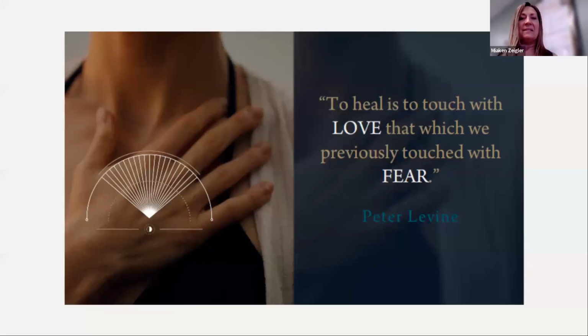So we'll end on this. To heal is to touch with love that which we previously touched with fear. So if something is a trigger or a trauma has happened, your body and your brain have stored that, and it's about working through that to get on the other side of that fearful state. So hopefully we got through some exercises that you could take with you and use after the last workshop, and reiterated some components from the first that help you understand that there's a process to going through.